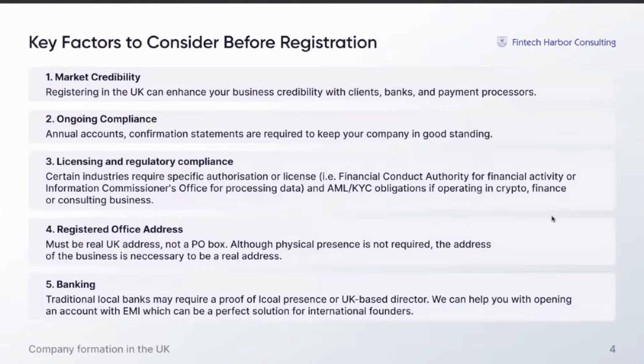Now, before jumping into registration, it's crucial to plan the structure and operations of your future company. First, think about credibility. A UK company builds trust with customers, banks, and investors. But you must also consider ongoing compliance. Annual accounts, confirmation statements, and tax returns are mandatory. Then there's licensing. If you plan to work in finance, crypto, or data processing, you may need FCA or ICO registration. The registered office is another key point. A physical presence isn't required, but the legal address must be a real UK location.